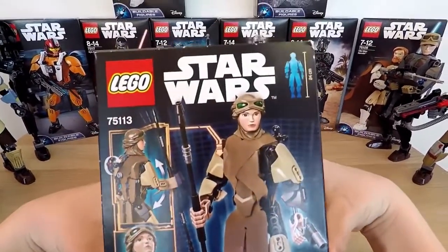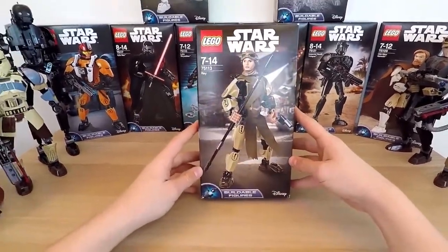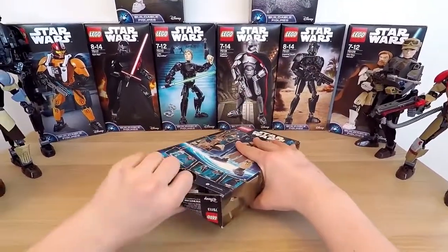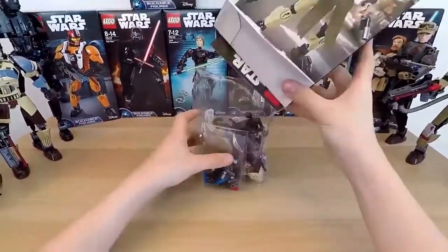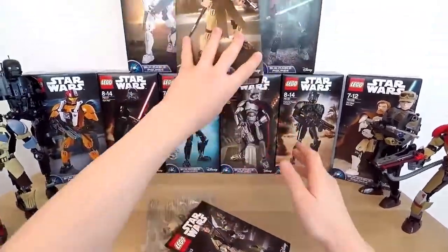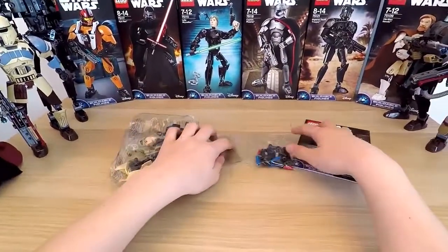Pretty cool. So the moment has arrived. I am one with the Force, and the Force is one with this box. So let's open it up. The box is very easy to open, and I see that all the stuff is pretty well packed. So let's put the box away and see what's inside all the packets.